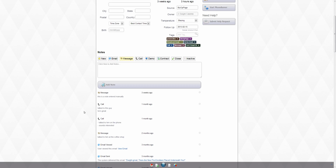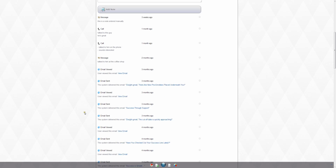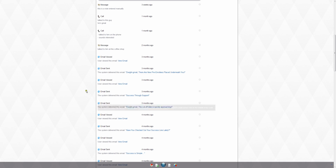Now looking down through here, you can see all of the email messages that have gone out to this contact. And if they viewed a message, you know exactly when it was. It says in plain English, and then you can mouse over and see the exact date and time they opened the email. That's if they view images in the email. We have a tiny little tracking pixel in every email. So that's how we're tracking the email opens. If they don't click on view images in the email, then we don't actually know that they opened the email, but that's pretty standard. But really good information for you to see.